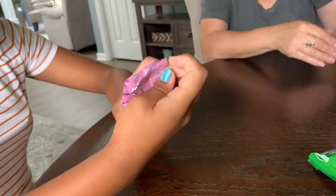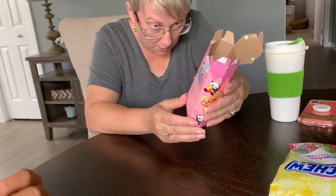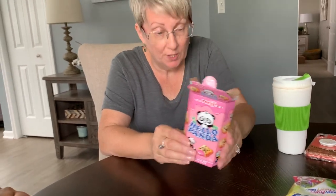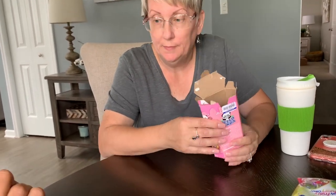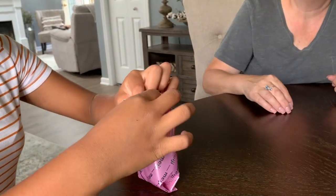Okay, so what is this? Hello Panda, cookies filled with strawberry cream. So would that be like a different version of a Pocky, do you think? I don't know what those little sticks that are dipped in. Oh, okay. Strawberry Pocky. So we're going to see if it's very similar to the strawberry Pocky. Okay. Let me help you there. Oh, she got it. She's got it. Okay.